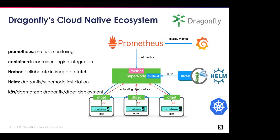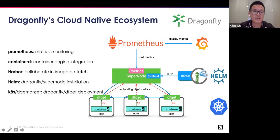Okay, excellent. This part is talking about Dragonfly's cloud native ecosystem. Actually, Dragonfly has succeeded in integrating with some cloud native projects. The first one is Prometheus. The supernode provides the metrics API for Prometheus to collect metrics, and it can send the metrics to Grafana to do the displaying work.